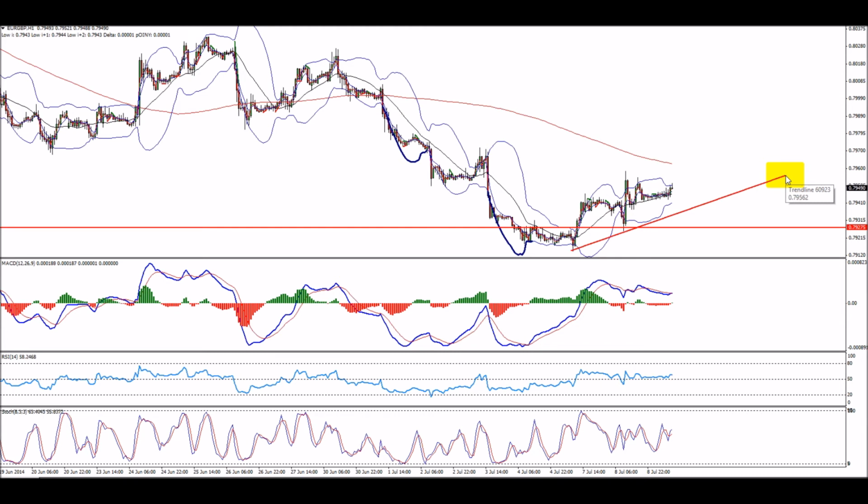It has to hold in order for the bullish momentum to successfully continue here. Okay, so that's pretty much all. I don't have anything else to say.